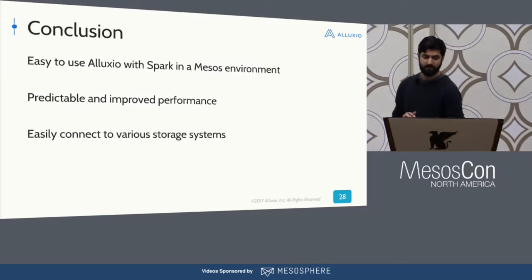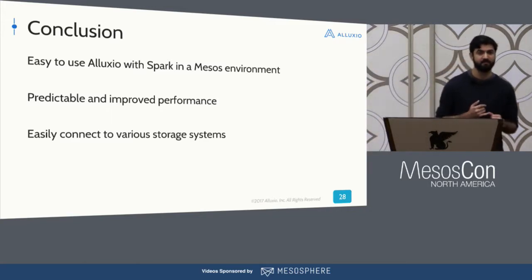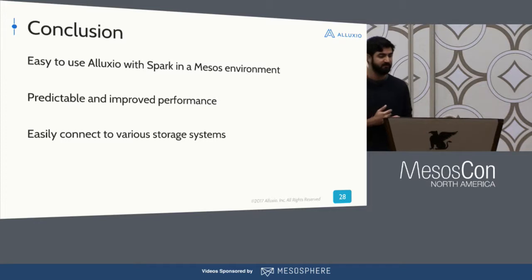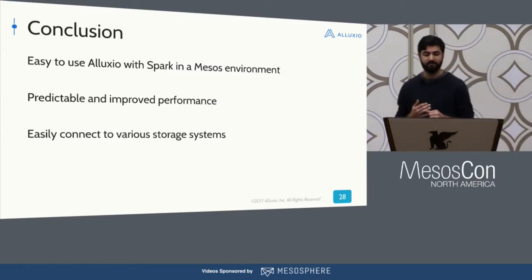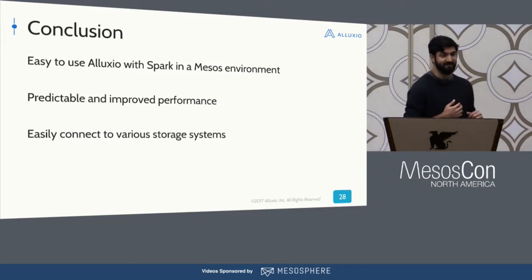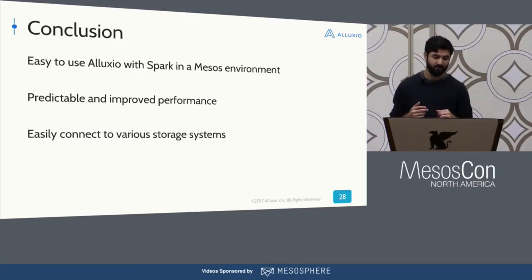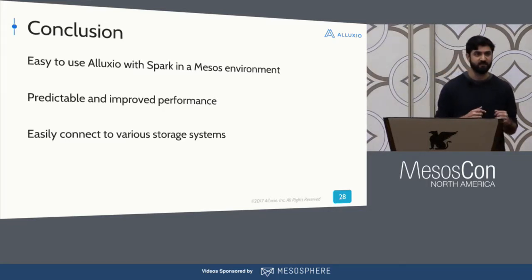To conclude, Alluxio is easy to use in a Mesos environment. DCOS brings you ease of deployment and management of the application. With Alluxio, you get predictable performance with a controlled caching system, and you get improved performance as well. Alluxio easily connects to the different storage systems that you may have, be it HDFS, S3, Ceph, you name it. There are a number of connections that you can do from Alluxio to the storage system. So go use Alluxio. It's awesome.